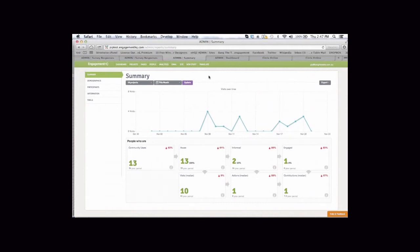So here we are at the summary section. Again, we've seen from the dashboard the overview for the whole site for analytics. But here we can start to select and view data by project. So I can either select all, and again, I can filter by month, by all time, this week, last month. I can even select custom dates. So if I have a specific time period in which I need to query, I can do that too. Anytime I do make a change to these filters, I need to click this purple update button.